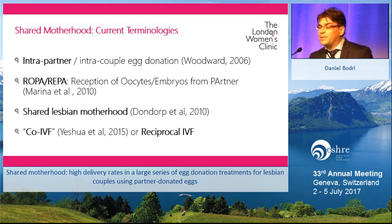Currently, there are several terminologies for shared motherhood treatment. Although the intrapartner or intracouple egg donation precisely describes the underlying medical procedure, it feels too medicalized. The acronym ROPA was used by the Spanish group that first described its clinical experience back in 2010. However, this term might be less often used in the Anglo-Saxon medical literature.